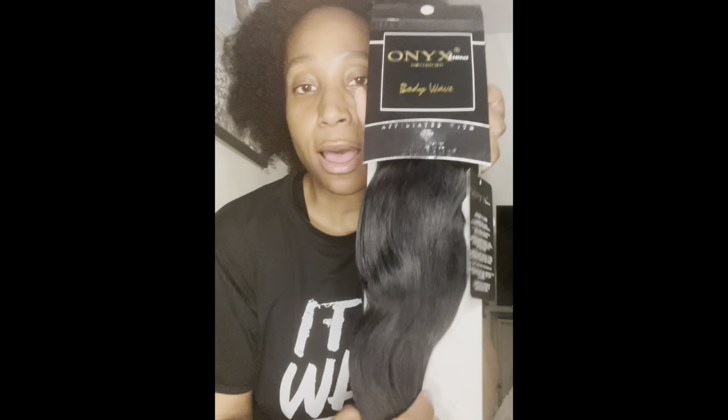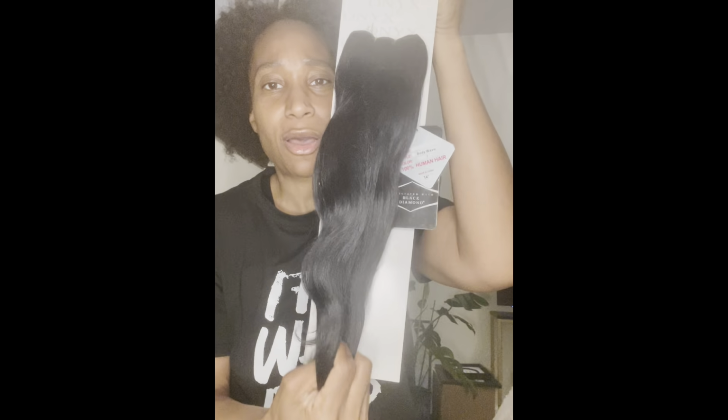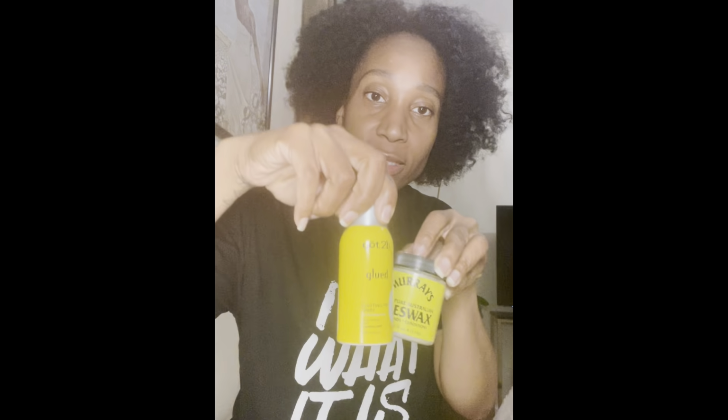So I purchased, first and foremost, the hair. This is Black Diamond Onyx. I wanna say it's about 14 inches. I purchased the Mary Beeswax and the Got to Be Glue so we can have a nice slick back. I'm going to wash my hair, blow dry it, and press it out so I can have that nice smooth look.